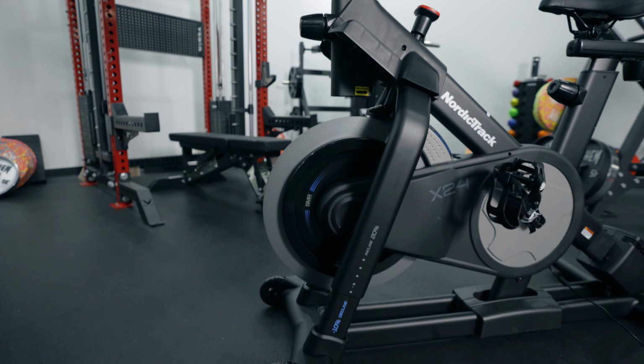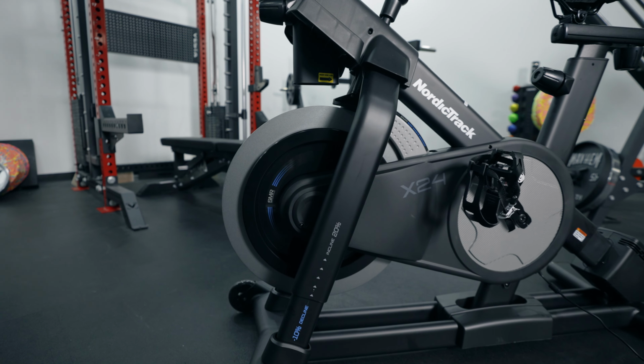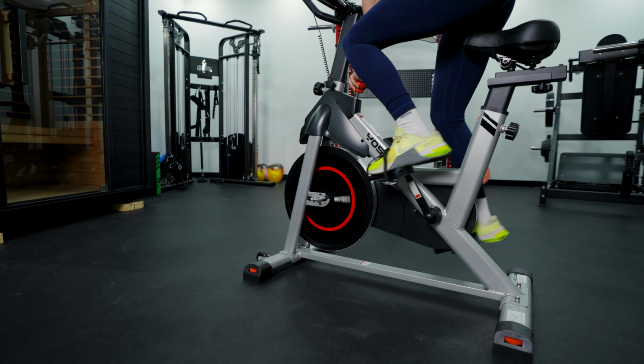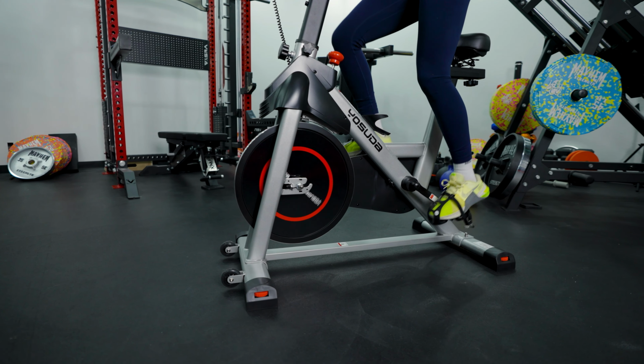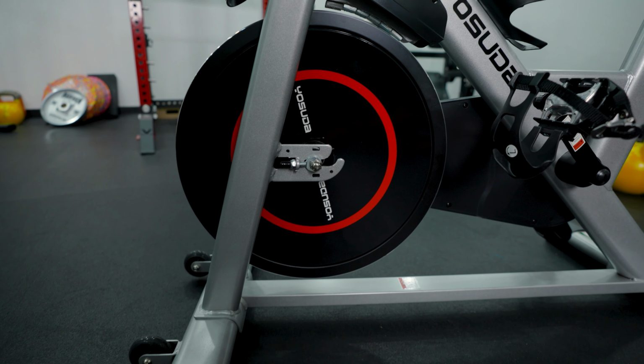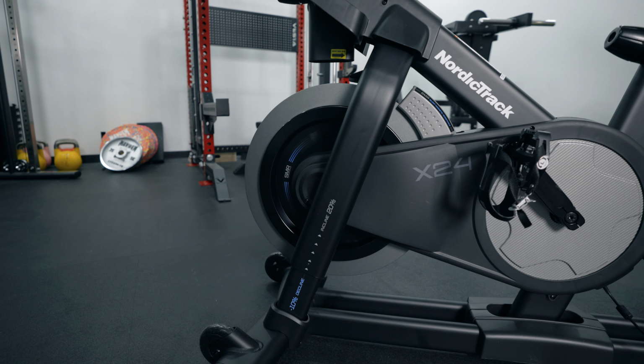It also comes with a 30-pound front flywheel, not the heaviest flywheel that we see. I mean, the cheaper Yasuda bike that I just did, if you haven't watched that review, definitely watch that. But that comes with a 35-pound flywheel, and it's half the cost of this NordicTrack. There are a lot of differences, so don't take that as a reason to buy the Yasuda bike over the NordicTrack bike. But I will say that it does come with a 35-pound flywheel, whereas this comes with a 30-pound flywheel. Not the biggest deal.